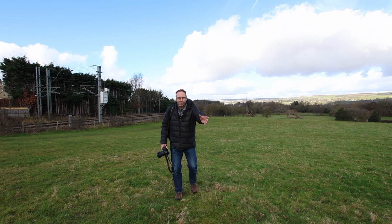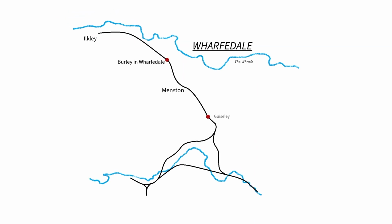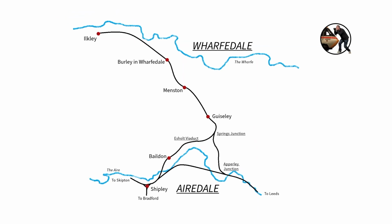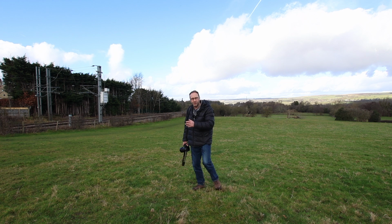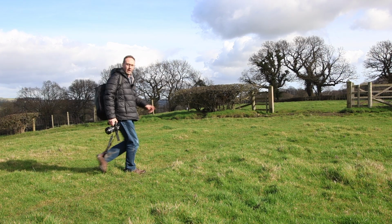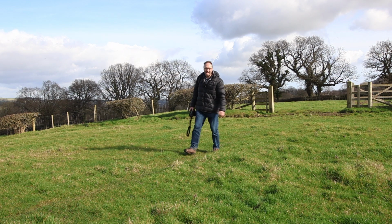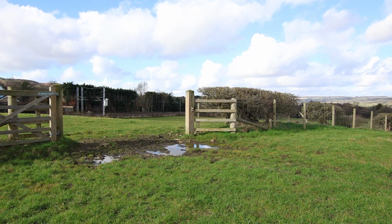But where we are, we just moved up the line from Guiseley, and this is between Menston and Burley in Wharfedale. Now there's plenty of trains along here because we get the Bradford trains and we get the Leeds trains, so the line from Ilkley is fairly busy with the Northern electric units. I'm going to see if I can use these gate posts here as some kind of frame with the railway line and the Dales in the background.